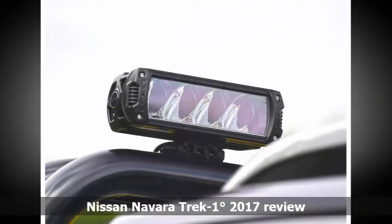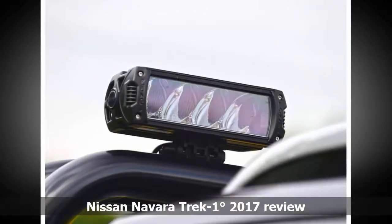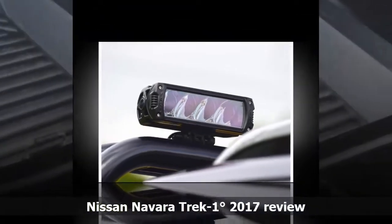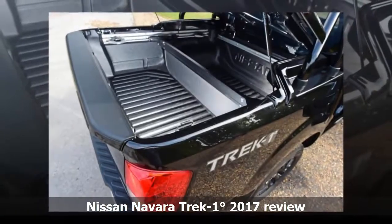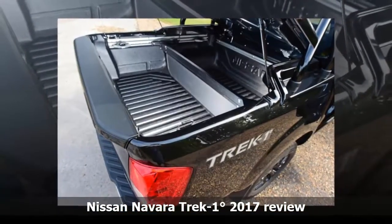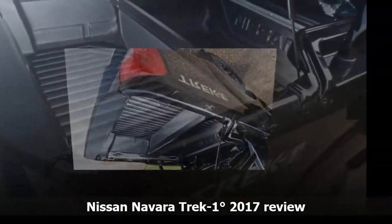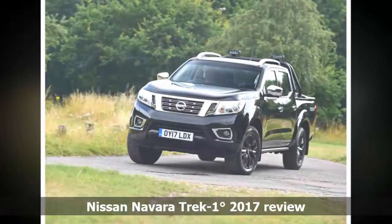That means the 2.3-liter DCI 4-cylinder diesel is punchy, while our auto-equipped model was a smooth performer that proved quite relaxing to drive. You still get a rather bouncy ride when the load bed is unladen. It's set up to carry a 1-ton payload, after all, but it's less severe than in some rivals, while road noise is kept well in check.